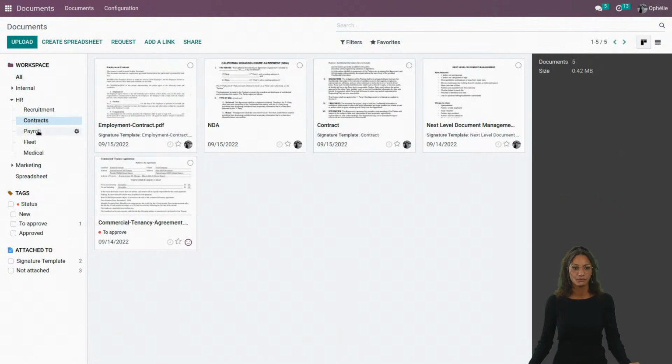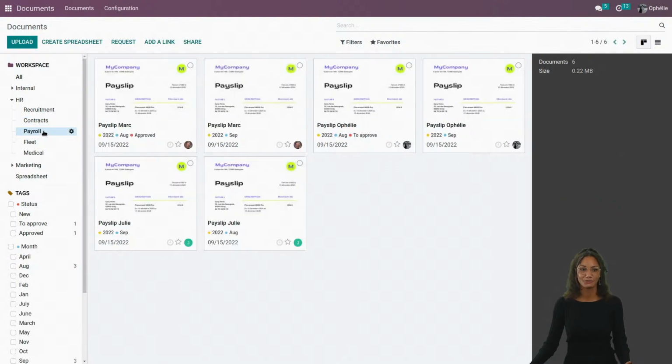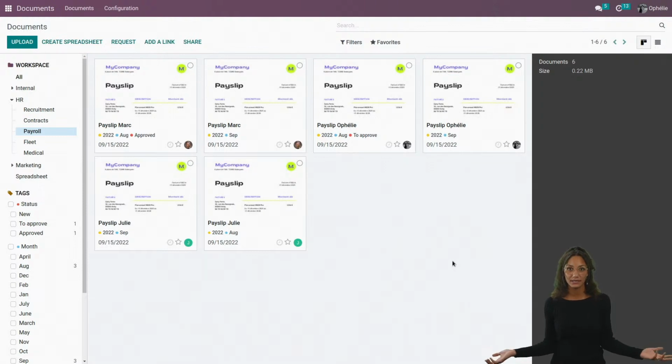What else can we do? Let's get to this third part here, payroll. Payroll, of course, as any company, you have to pay your employees, and you have to give them their payslips. So what I've created here are 6 similar payslips, but they are assigned to different people. This is the concept that I was telling you about earlier, the concept of owner, right? So as you can see here, we have different little pictures. So this is me, this is Mark, and this is Julie.